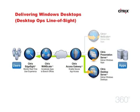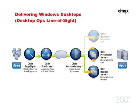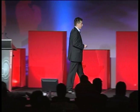Shane Morris is our Desktop Operations Manager, and normally he'd be interested in things like Citrix EdgeSight, WANScaler, Access Gateway, Presentation Server, Desktop Server. We're going to show him a few things today. We're going to show him Presentation Server in combination with Desktop Server. So let's get stuck straight into it.